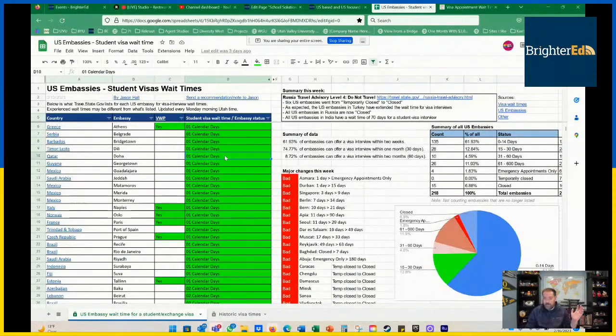So, okay, first, let's discuss the waivers. And up here, this spreadsheet is shared with a lot of U.S. universities, and so they'll usually jump on here and look at the data. So it's actually kind of fun. So this is a fun little resource that we control.